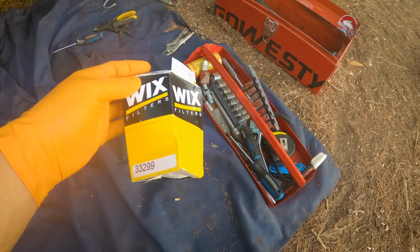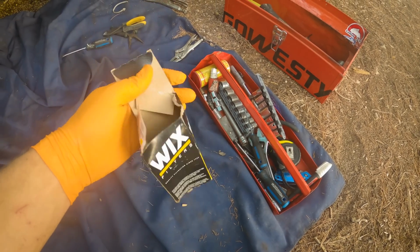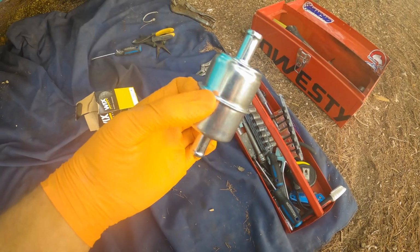Hopefully this is the issue, the fuel filter's blocked. It was pretty blocked.